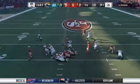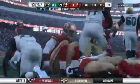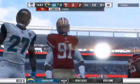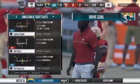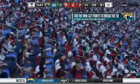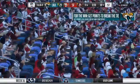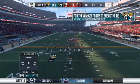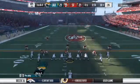To Fournette. Not much room here as he only gets it to about the 30. It'll only be a gain of a yard, and it sets up a 3rd down and 4 now. And the 49ers going to take another timeout. That'll leave them with just 1 remaining in this 4th quarter of play. The Jaguars on 3rd down. Not quite 50%, 4 for 9. This is 3rd and 4.